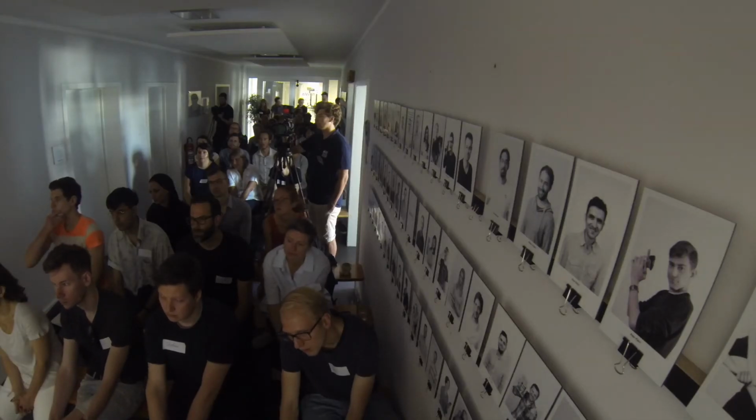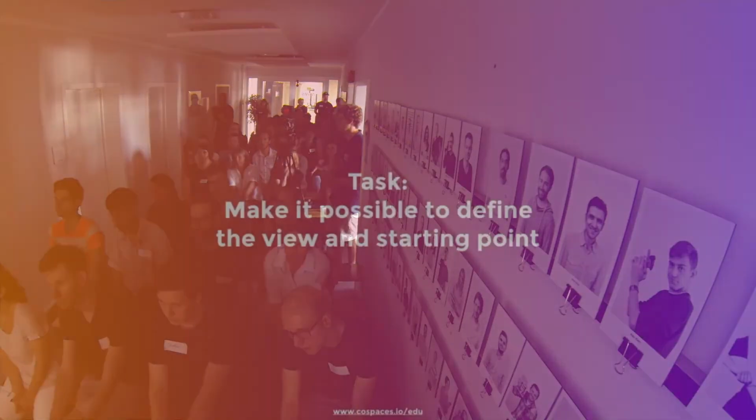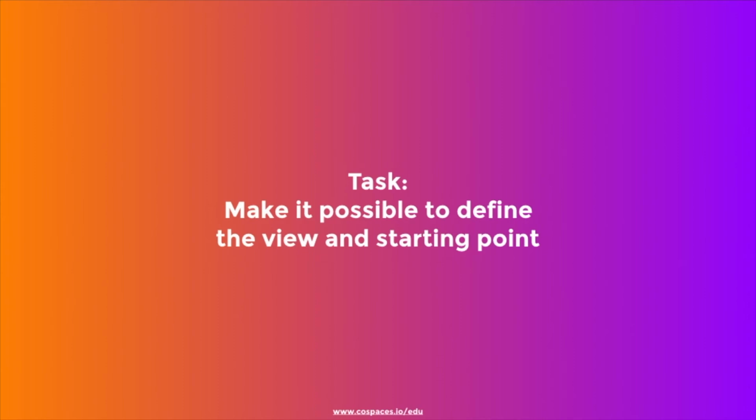One task, for example, where you can see how we work, is that we had to make it possible to define a view and starting point in VR. So when I create a space, I want the creators to actually define a spot where someone starts when they're viewing your space. So we came up with an idea of a camera in space.